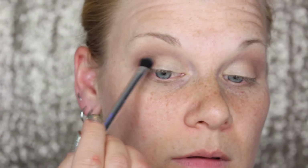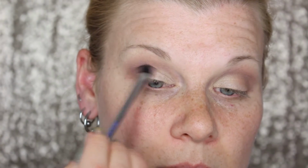So to get even more dimension, I stuck my brush in Salios and added that in on top and predominantly kept it in the outer corner just to make everything a little bit darker and a little bit smokier in that outer corner.